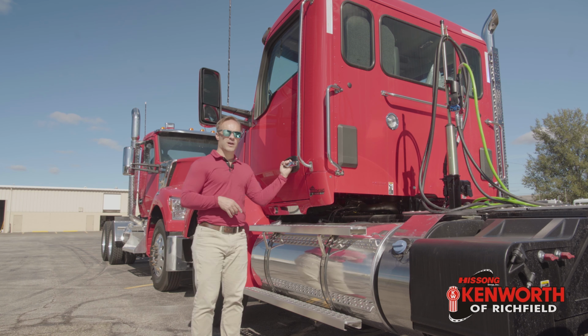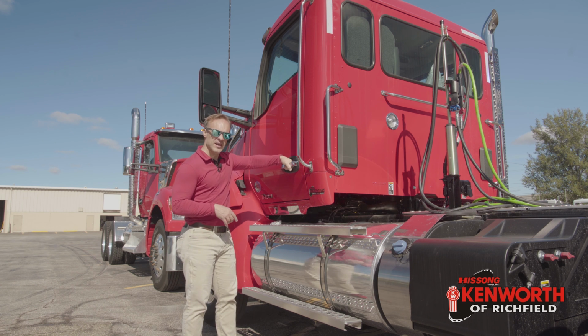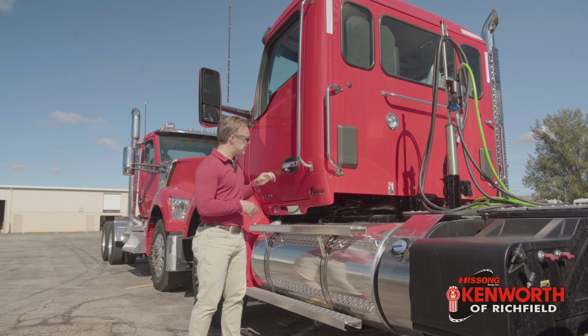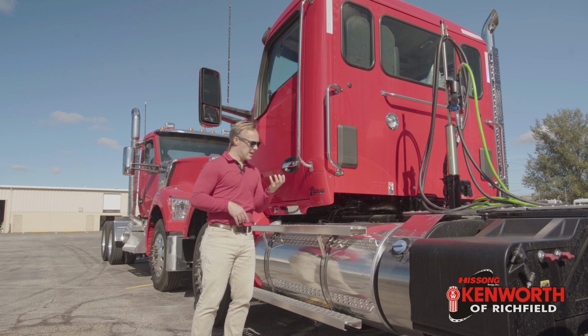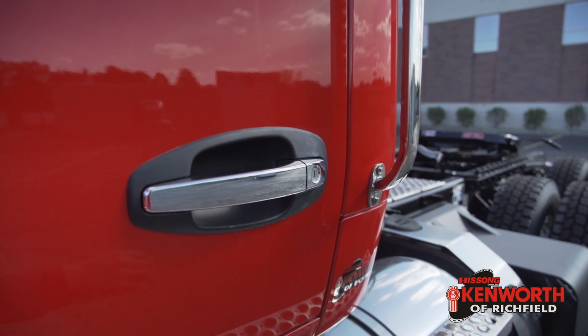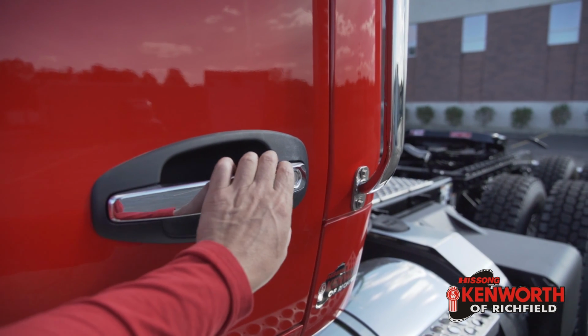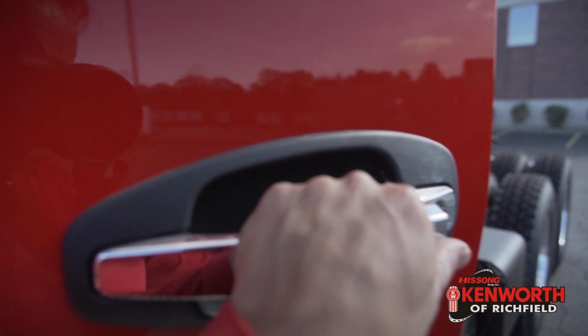So when you look at this door handle, this is a heavy-duty door handle. It feels good. The biggest thing that I notice about this is this well in here is deep enough that during the winter, I could be wearing ski mittens and still comfortably get my hand in here and open the door. It's a big enough space. It's just well thought out to be able to do that.